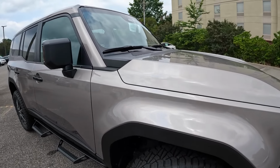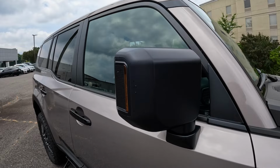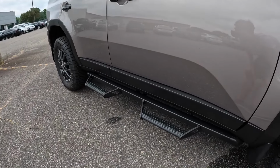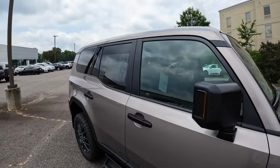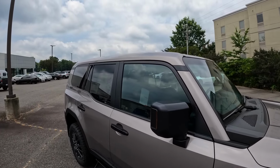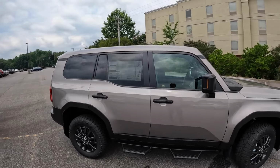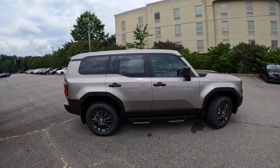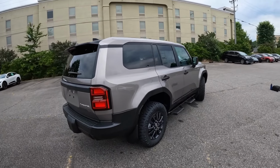Nice fender arches as well, sharp body lines, plastic trim up here, and then power folding plastic mirrors with the side LED. You have more of the plastic trim throughout the side with a set of upgraded steps, and then we have the black on the handles, all black surrounding the windows with some nice trim pieces on it, body color up on the roof, and of course we have that boxy rugged look. Similar car as the Lexus GX, this is the more basic version, more off-roady versus luxury.